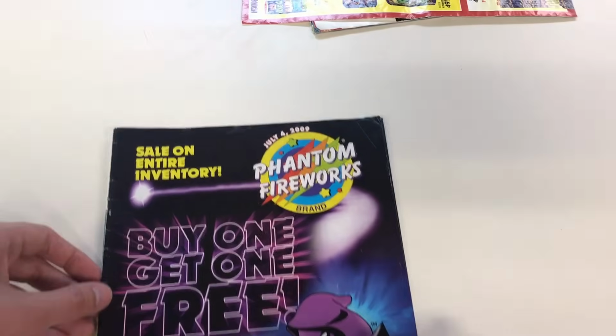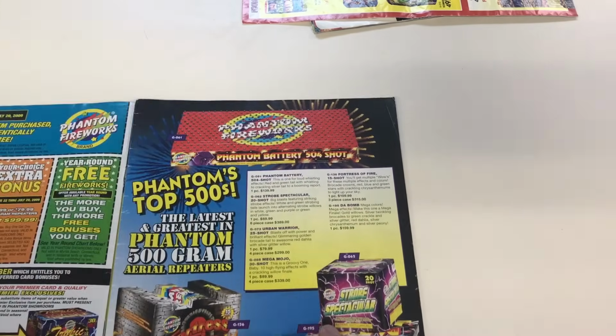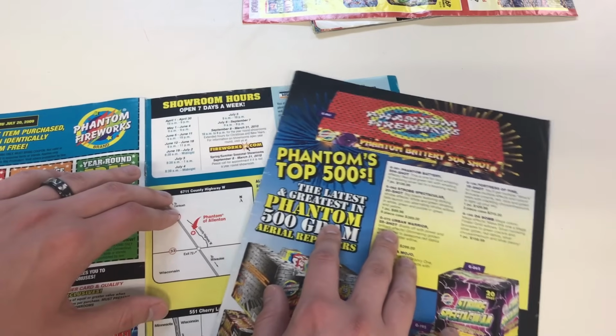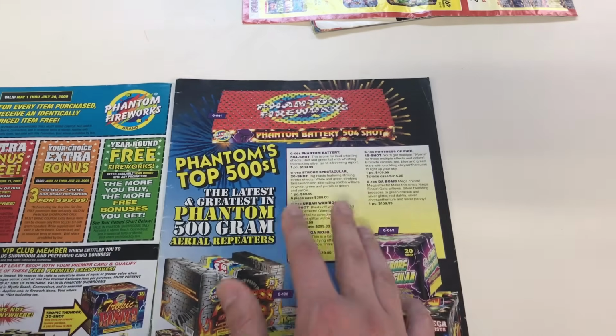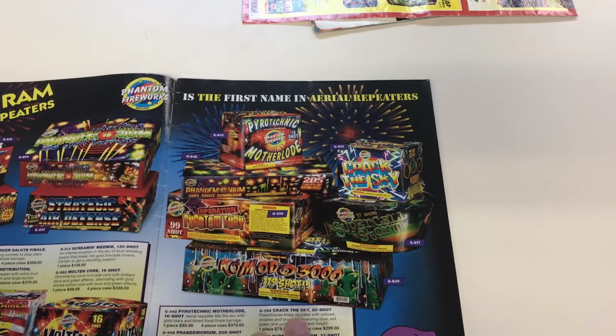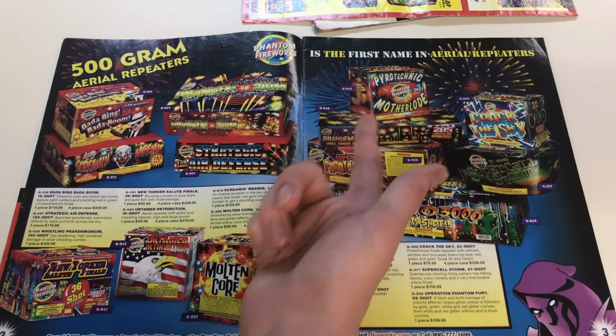Now let's get right into the 2009 catalog and see if any prices have changed. It looks like the same layout. As you can see, it's definitely not intact anymore. I try to keep it intact, but you know, after over a decade sitting in storage, you never know. And I actually have to move this in on frame. So, pyrotechnic mother load, pretty cool.